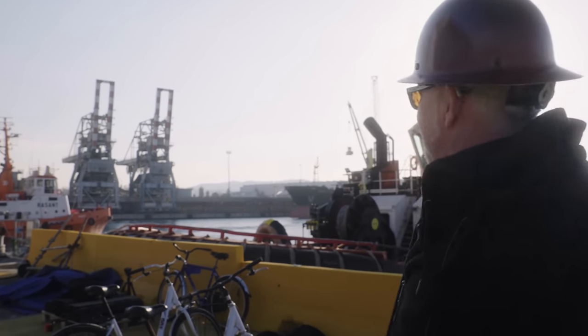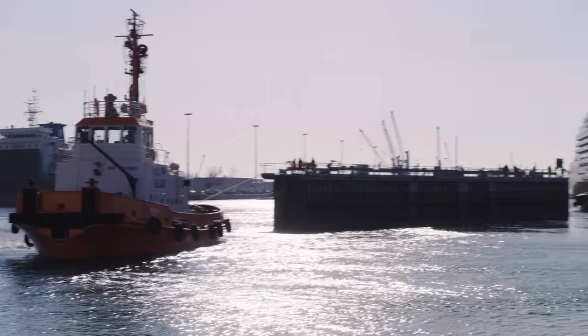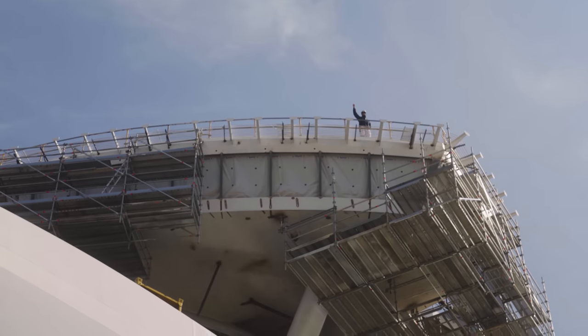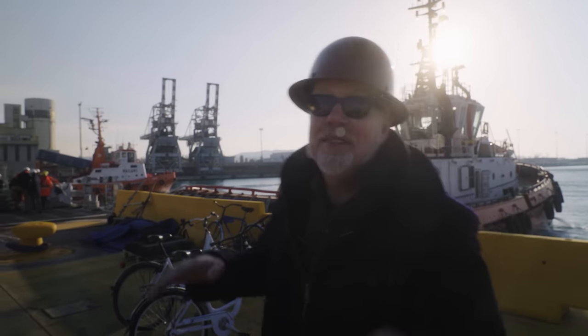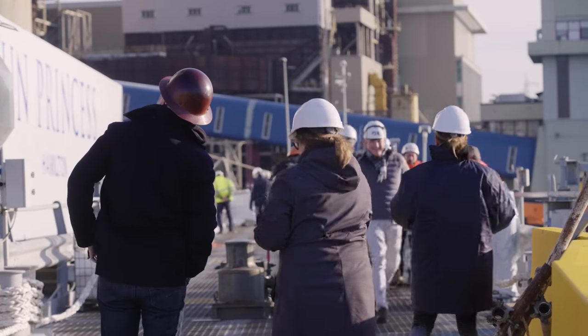These two tugboats are here to guide the Sun Princess to its next berth, where they'll spend the next 10 months finishing it. And Captain Armand is on the bridge, shepherding this baby to its next berth. It's so exciting. You can actually feel it among everyone around here that there's a real level of electricity in the air.